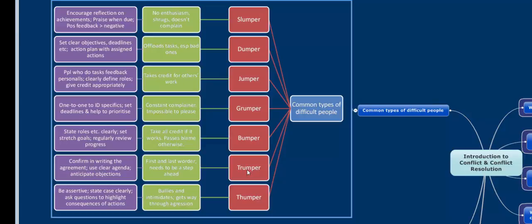Next off is the trumper, not to be confused with Donald Trump, but that's really someone who is almost obligated by their own personality to always have the first and last word about something, always appear to be a step ahead, etc., etc. So they always want to be one up on you.